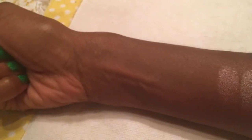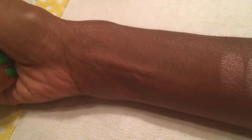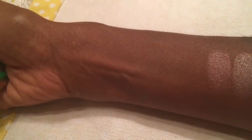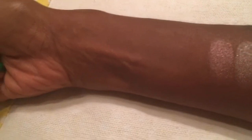This is the banana pudding powder. I was really concerned that it would look ashy on me. This has been on 2 hours. It does not have glitter on it. I also swatched some highlighters before this one. I don't notice a strong banana pudding smell. It doesn't smell like candy.